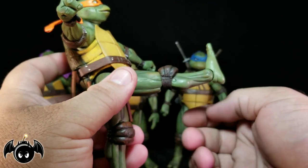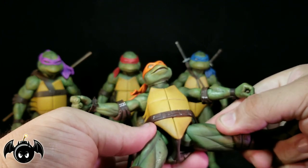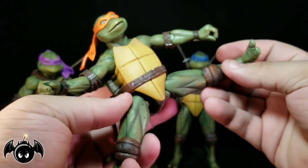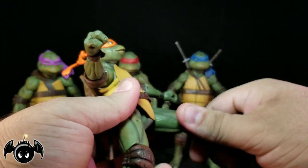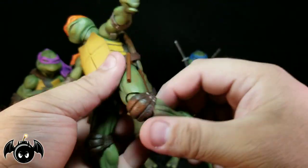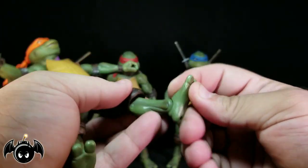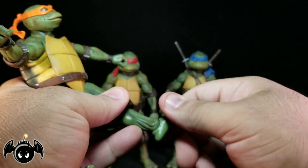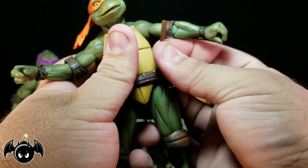We got hip joints that kick forward that much, back not so much, a little hindered by the shell. We can do the splits about that far, which I think is very nice. It also rotates in that upper ball peg. We do get double jointed knees, again hindered a little bit by the knee pad, but not terrible. We got ankle joints that allow you to go up and down, rotate a tiny bit, and a very, very good ankle rocker.